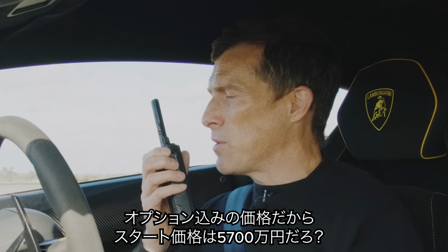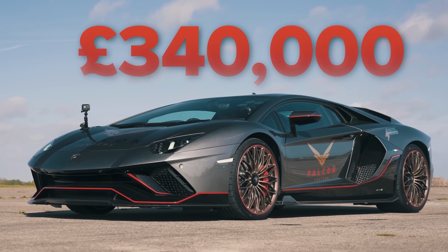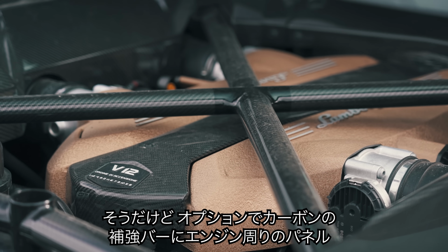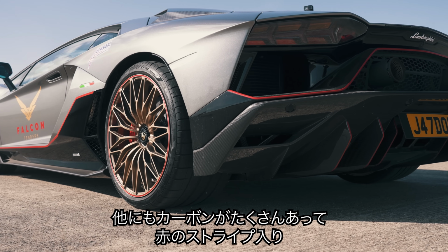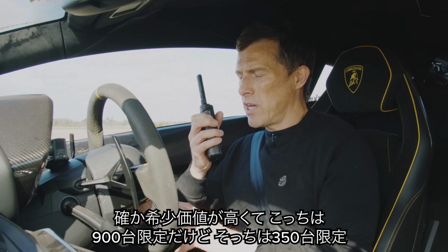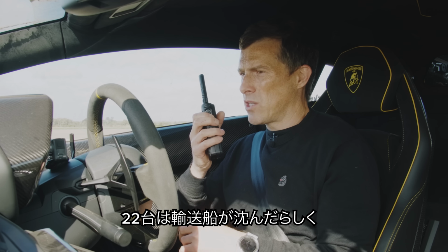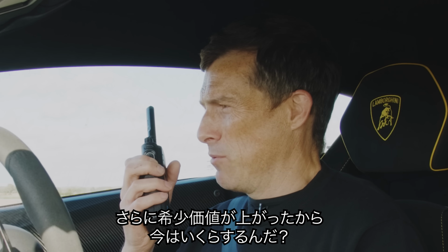£392,000. So you must have fitted some options too, because I think the starting price is like £340,000, is that correct? Yeah, that's correct, but this has got nearly every single option, even a carbon engine brace, carbon surround in the engine bay, and many other carbon bits on the car with the red pinstripe. Now the thing about the Ultimate, I think it's a rarer car than this. So there's like 900 SVJs built. There's something like 350 of those or something, but I think they lost 22 when a ship sank, which was transporting them somewhere. So it was even rarer than it was supposed to be.